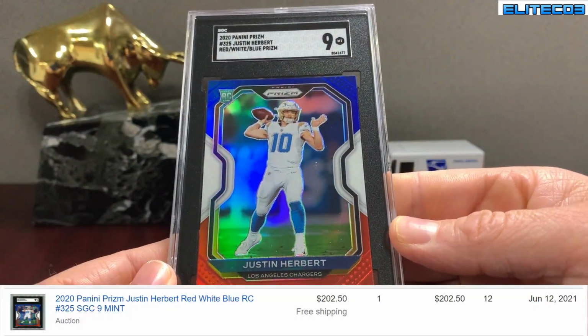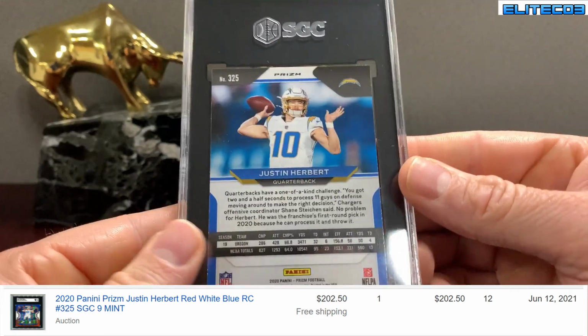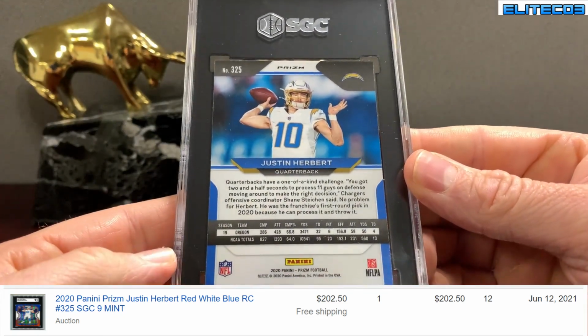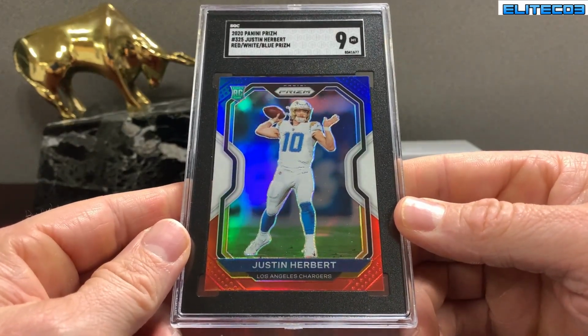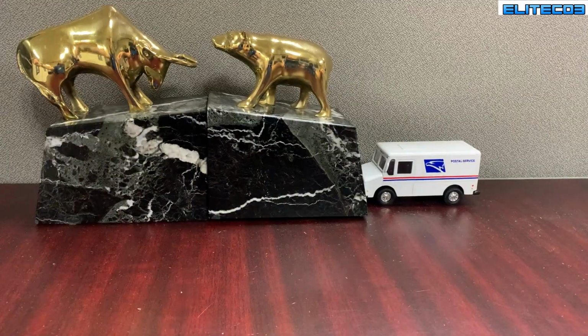Red, white, and blue Herbert. That is a 9. Little white on that corner. The centering is pretty good though, so that one's got nice eye appeal.